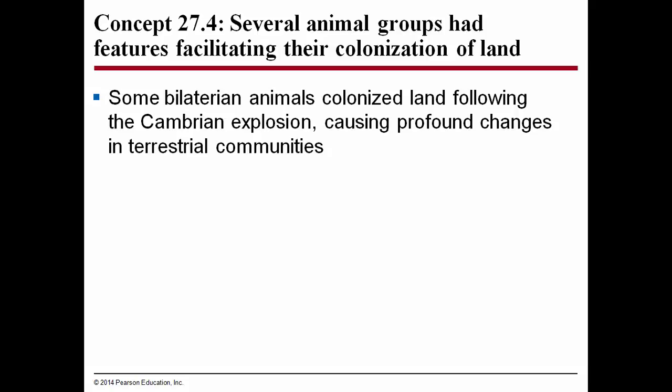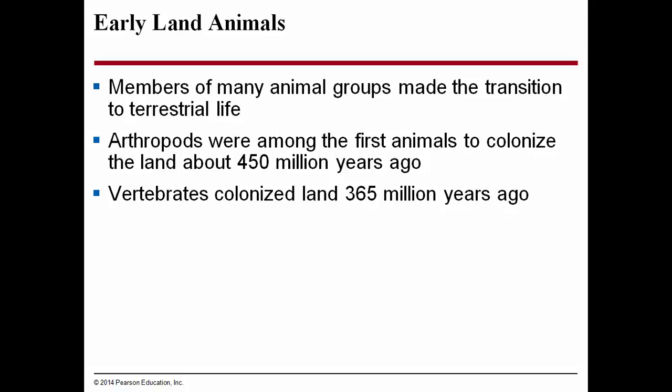Several animal groups have features facilitating their colonization of land. Some bilaterian animals colonized land following the Cambrian explosion, causing profound changes in terrestrial communities. Early land animals. Members of many animal groups made the transition to terrestrial life. Arthropods were among the first animals to colonize the land about 450 million years ago.